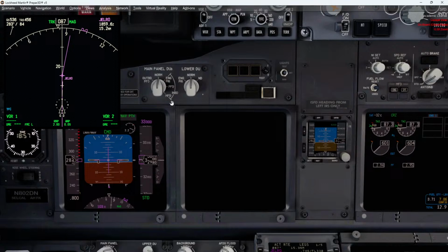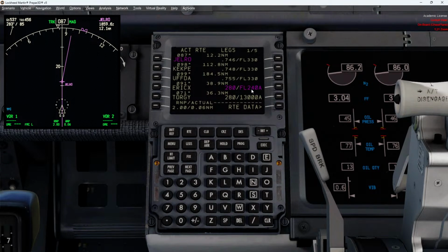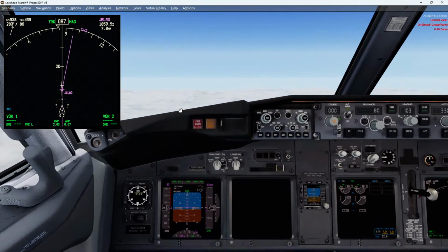So as I was saying a second ago, Eric X will be the first waypoint. UFFDA is the start of the arrival. Contact Chicago 120.35. Eric X is the second waypoint on the arrival, but has the first restriction. It's 280 knots at flight level 240. So somewhere in that 38.9 nautical miles between UFFDA and Eric X, I'll need to go into the MCP, over to the altitude, and then adjust the altitude down to 240 to make sure that I hit that altitude constraint.